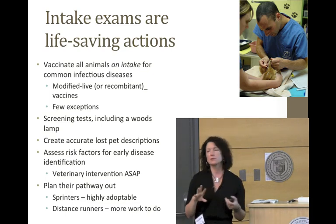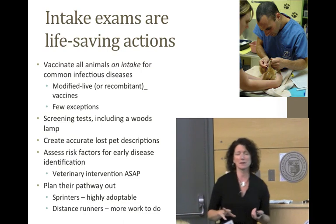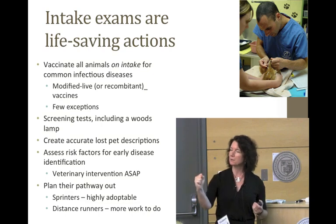I like to talk about sprinters and distance runners because the slow track reminds me of like the slow reading group in grammar school or something. Like, everybody knew what that was. So we have sprinters and distance runners, both of which are great athletic endeavors.